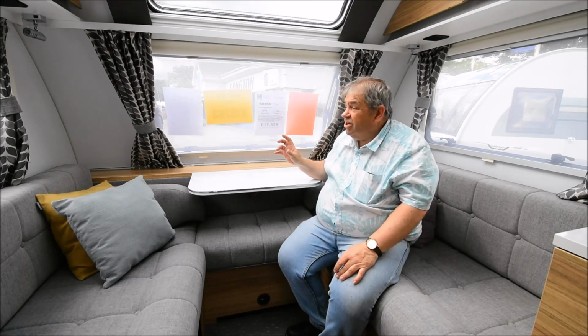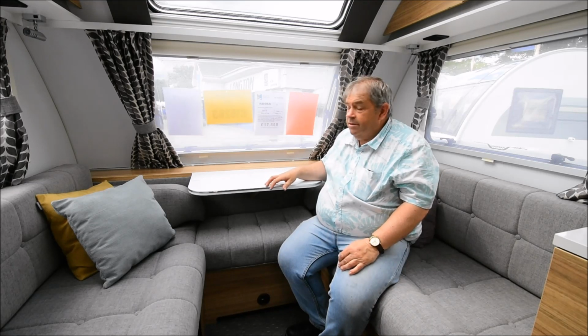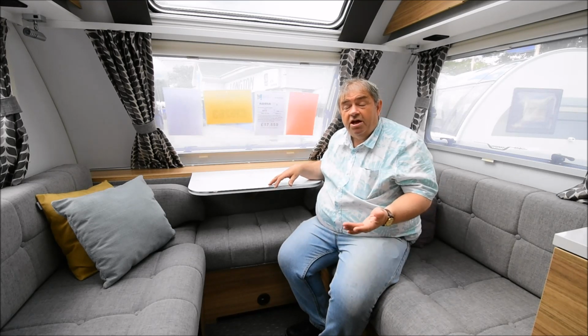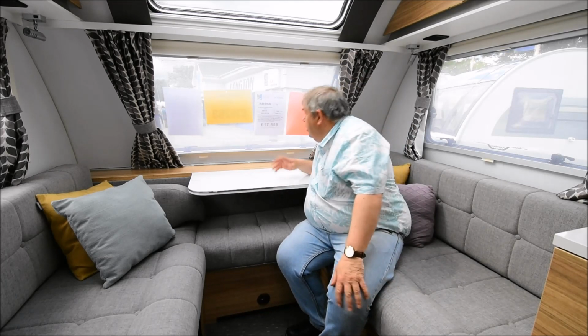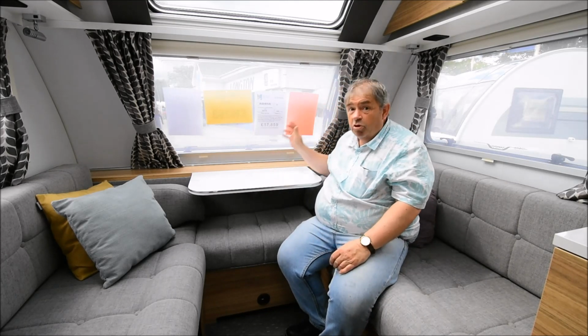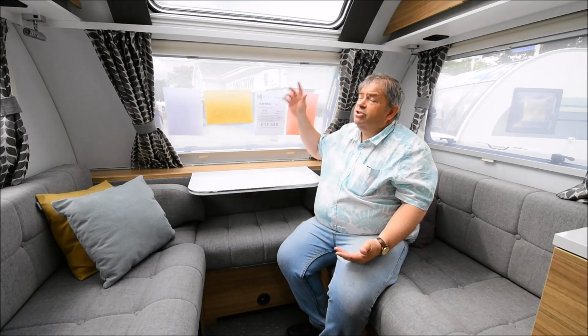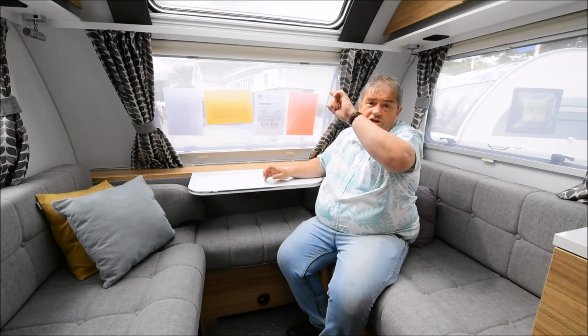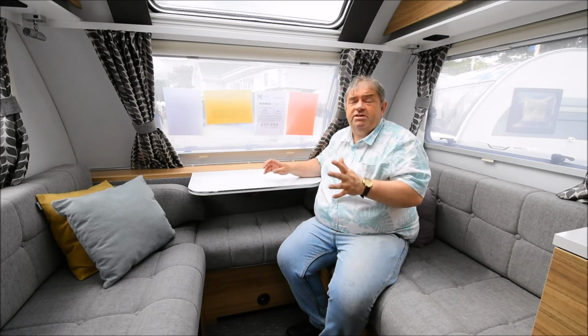But as I said about that front window earlier, it's not until you get inside that you actually notice how small this window is. And if you want to see what's going on site, I'm afraid you're going to be pretty restricted. You're going to get a bit of neck ache looking out like that. This window really needs to be a lot larger than this. What you do get is a good sunroof, which actually opens as well. It's a good quality sunroof. It's well fitted, well designed. One of the best I've seen, actually.